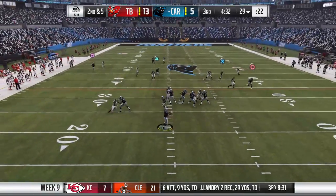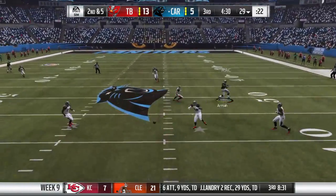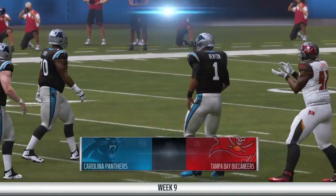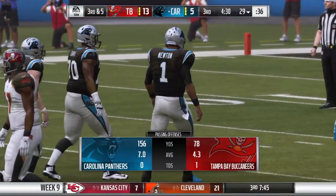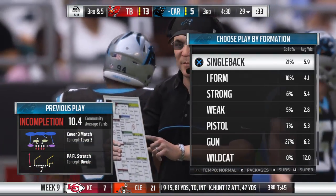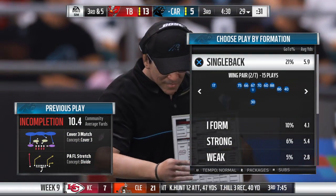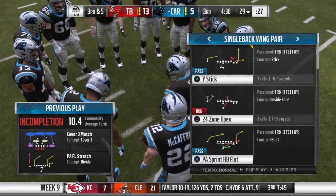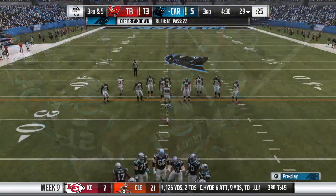They'll fake the handoff. Now Newton. Oh, he almost had it. Already with 1 interception, just missing his 2nd there. Oh, man, that was close. The opportunity to change momentum, big play, right in his hands, unable to come down with it. A sigh of relief, no doubt, on offense that fell harmlessly to the ground.